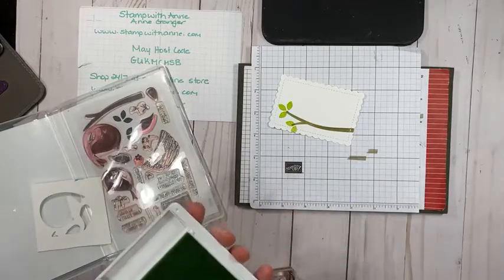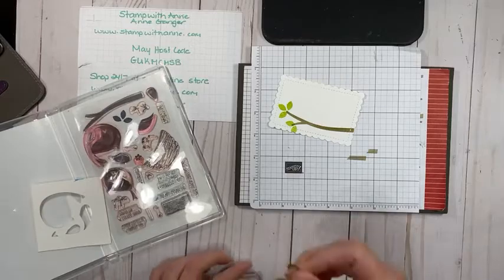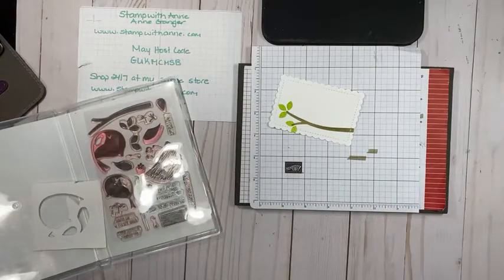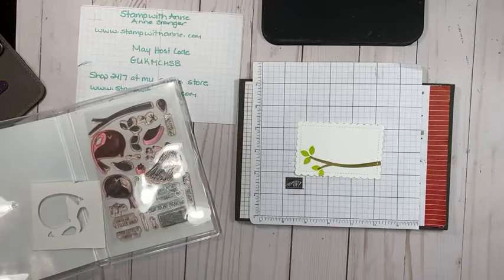It's been warm here. I live in Ontario, Canada, and it has been warm the last few days. Since I would say Thursday, our temperatures have felt more like summer, like what we would see in July. I have a maple tree in my front yard, and the leaves have just exploded in the last few days. It's amazing to watch.